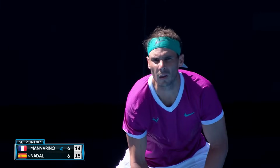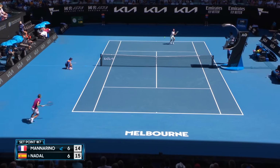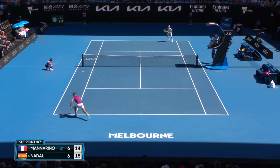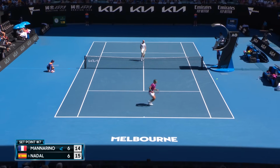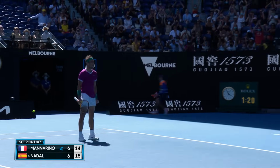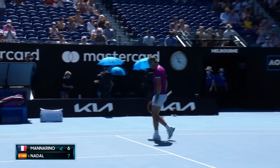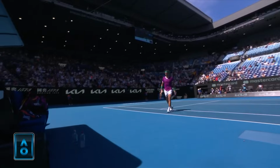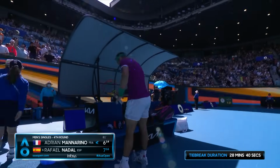Set point number 7. Seventh heaven. A master stroke from Rafa.